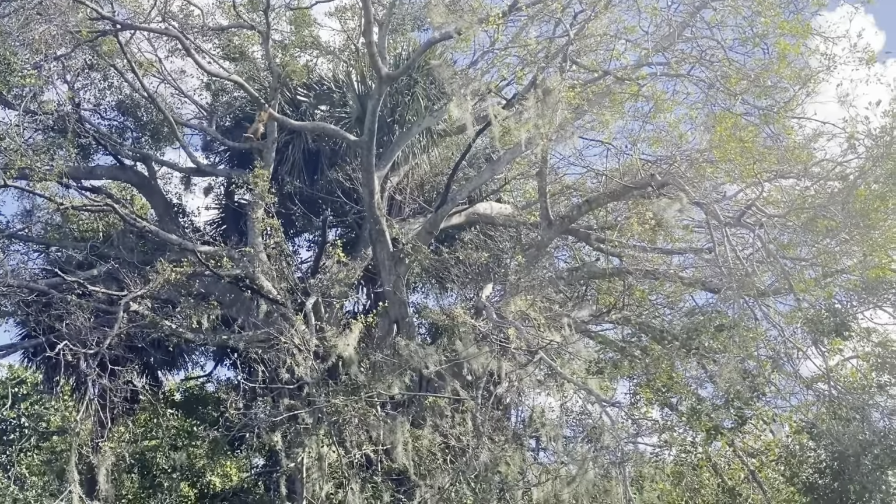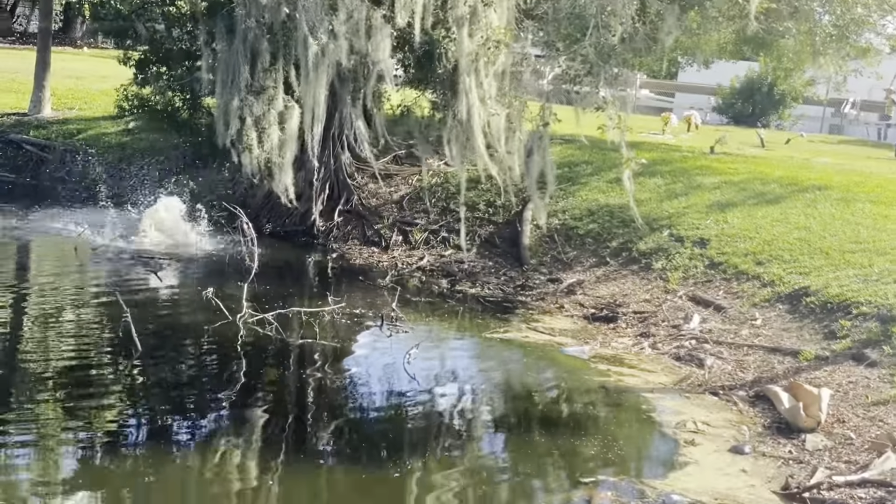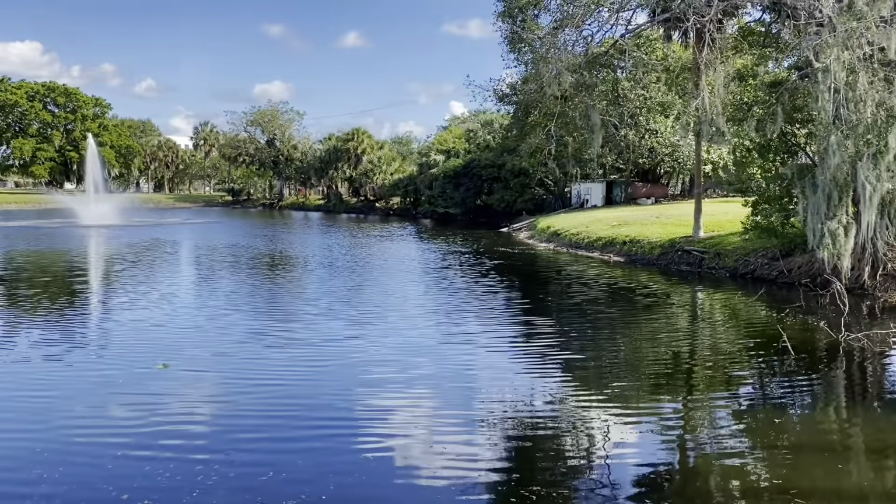Oh, there it is. There it goes. Knocked him down, fool. There it is. Well, look in the scope. Look in the scope. Is that him?